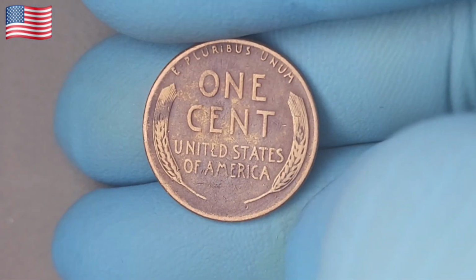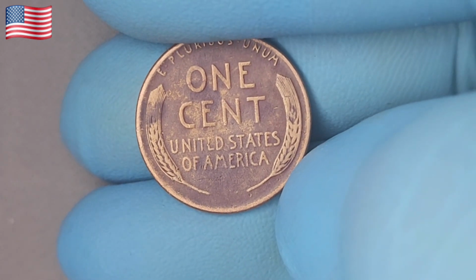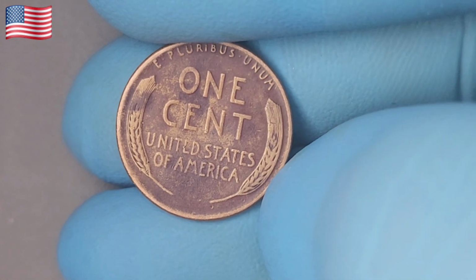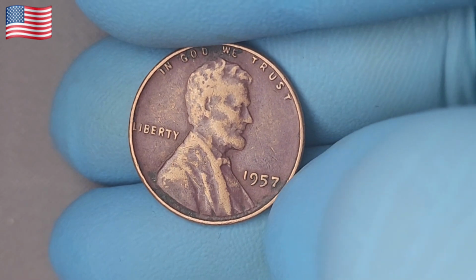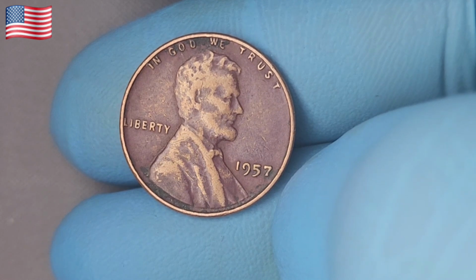Now, a question for you. If you had a coin that millions of others ignored, but yours had just one tiny mistake, would you spot it? That's what makes this hobby so rewarding. You're not just collecting coins. You're collecting moments in history, rare slips of the mint's machinery, and tiny errors that turn a common cent into something truly extraordinary.